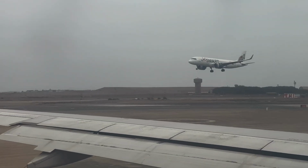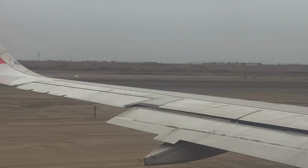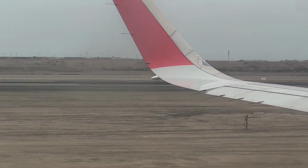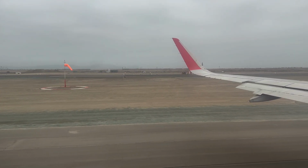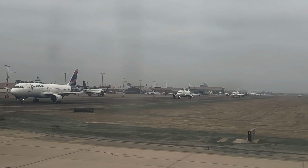As we get closer to takeoff, we observe a JetSmart A320 land, and once it clears the runway, a very small Embraer Phenom takes off, and with no airplanes on final approach at the moment, the tower was able to get more departures out. That's good, because as we turn the corner, we can see that there are quite a few airplanes waiting to take off.